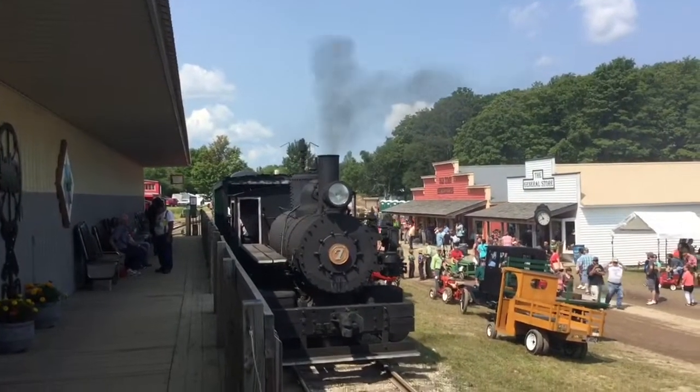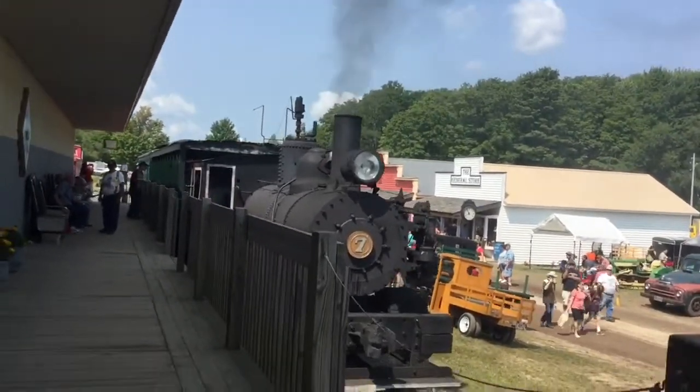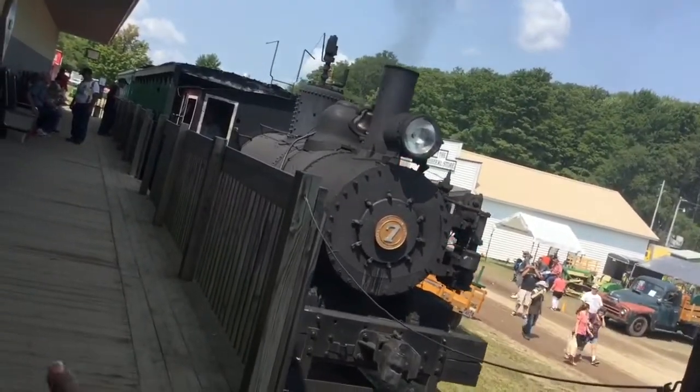And for those of you wondering what that loud puff is, that's louder than the engine's chuffing, that's the sound of the air compressor doing its work.